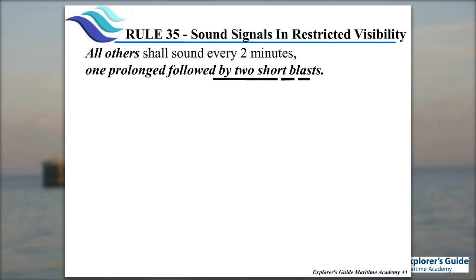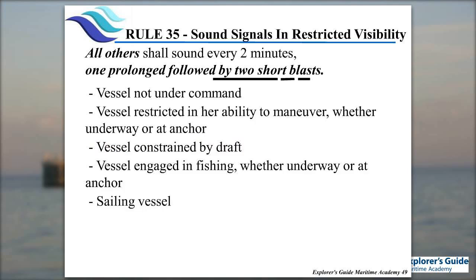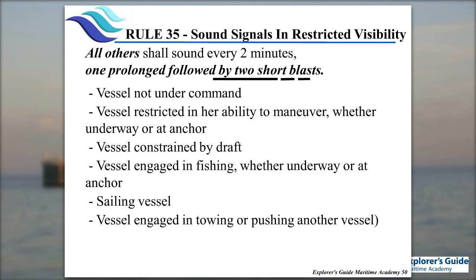Now, all other of our special boats, remember our special boats we went through with the special lights? Guess what? They all have a prolong and 2 shorts, including towing. So if I'm out there and I hear a prolong and 2 shorts in the fog, I know it's a special boat. I have no idea what it is. It can be non-command, it could be restricted, it could be fishing, it could be constrained by draft, it could be sailing, or it could be a big tug operation. I have no idea. So all special boats that we listed here are prolong and 2 shorts.